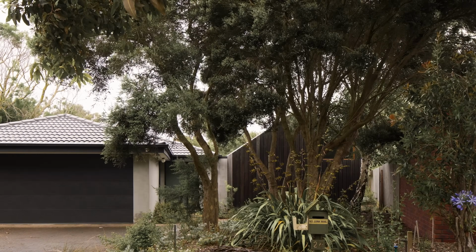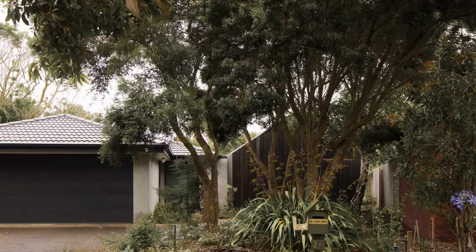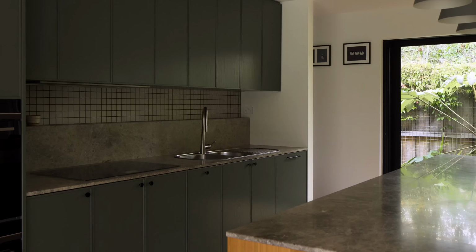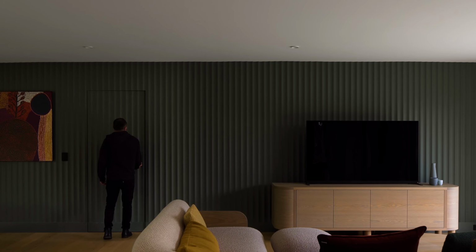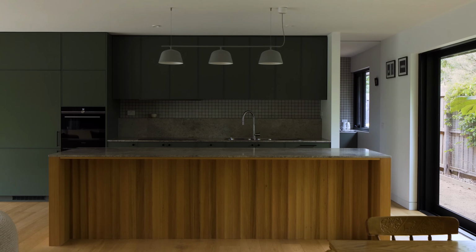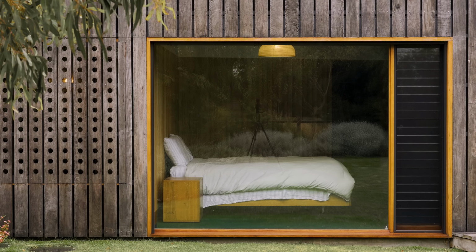The clients wanted to improve the presentation and flow of the house, but more importantly, they wanted to improve their master bedroom, which was tired and dysfunctional. We scrutinised the existing floor plan alongside their modest budget and decided that the best course of action was to retain the kids' bedroom wing to the west and the garage to the east and focus on repairing the central living area and adding a master bedroom wing.